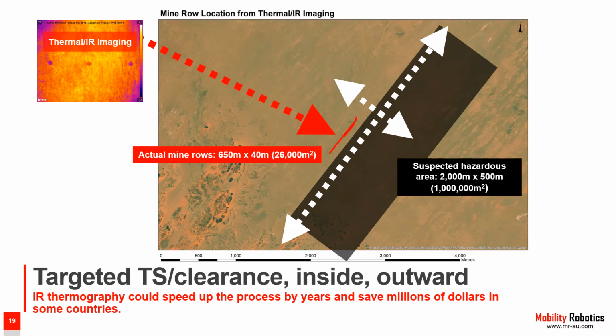This diagram helps to explain the inside-outward concept a bit better. If you look in the middle of the screen, there's a red line. That's a GPS trail from the landmines located in the previous video. In this case, the mine rows spanned across an area of 650 meters long by 40 meters wide. That means an area of about 26,000 square meters.